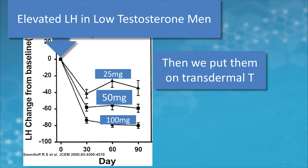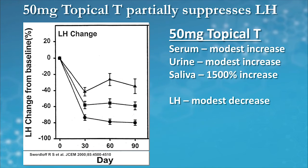When you give them 50 milligrams, that's the middle line here, that's the middle dose, the LH goes from elevated to normal. That is a modest decrease in the response to the brain of the testosterone, right? What happens in serum and urine? You get an analogous modest increase in testosterone. Those two things make sense.